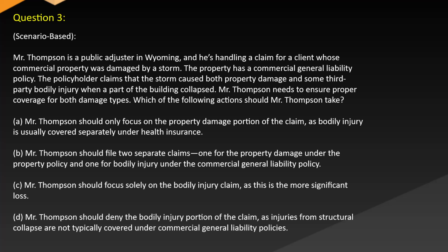A. Mr. Thompson should only focus on the property damage portion of the claim, as bodily injury is usually covered separately under health insurance. B. Mr. Thompson should file 2 separate claims. One for the property damage under the property policy and one for bodily injury under the commercial general liability policy. C. Mr. Thompson should focus solely on the bodily injury claim, as this is the more significant loss. D. Mr. Thompson should deny the bodily injury portion of the claim, as injuries from structural collapse are not typically covered under commercial general liability policies.